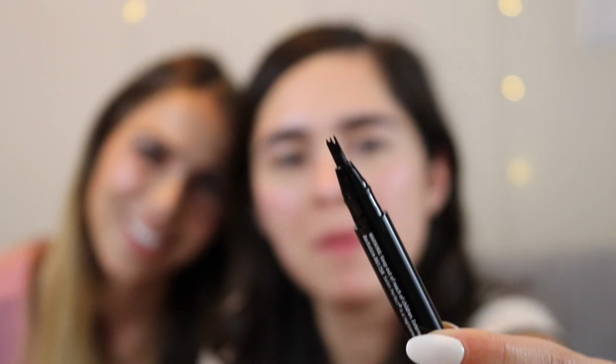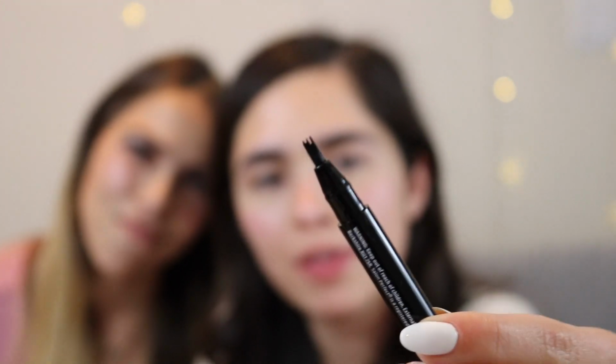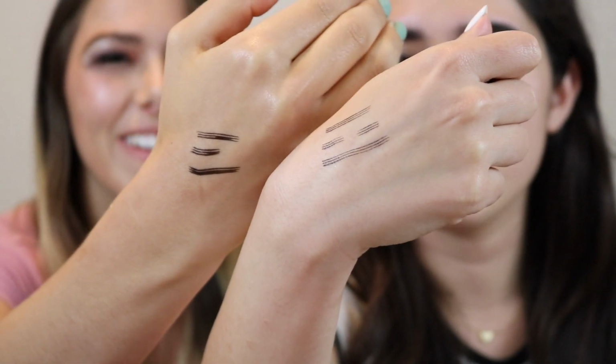So let's see. It's supposed to make hair-like strokes with this very thin tip at the end of the marker. That's on my hand. Oh! Ooh, it's like calligraphy! Whoa. So that's what happens when we test it on our hands. You just have to not press down too hard. I pressed a little too hard on Liz's hand, that's why it's a little smudged. I got it in dark brown. Okay. So I'm thinking that will work for us. Yeah, I think it'll be good because it's not black, it's the perfect shade of brown.